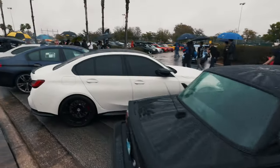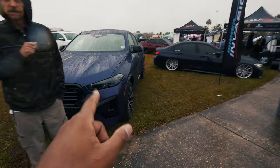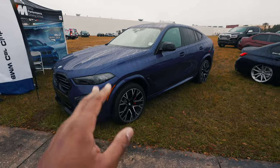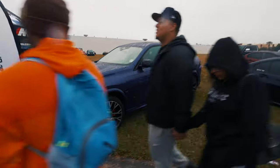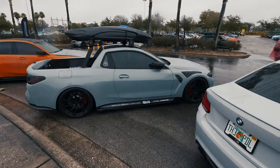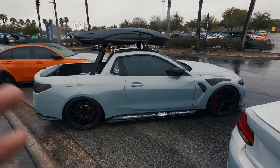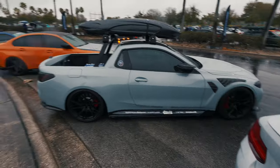We make our way to the main parking lot again, just showing you guys some of the cool stuff that we have on display. This is really cool, a Velvet Blue X M LCI. I haven't really seen too many of them on the street, but a really fantastic color. This really puts a smile on my face every time I see it, because it's just so out there, so different, that you can't help but stop and stare every time you see it.